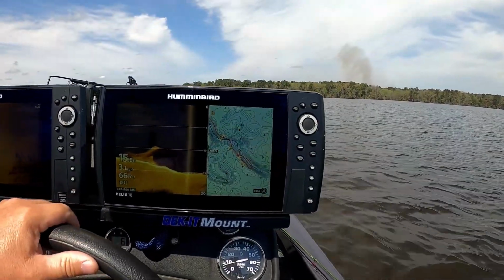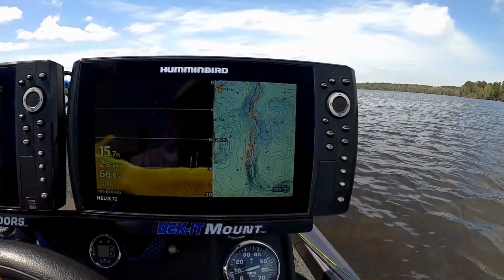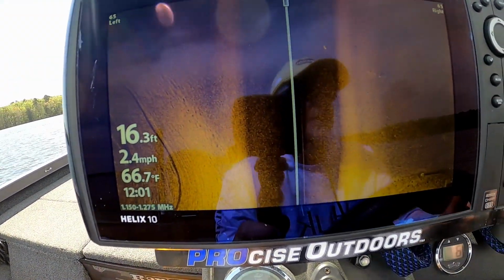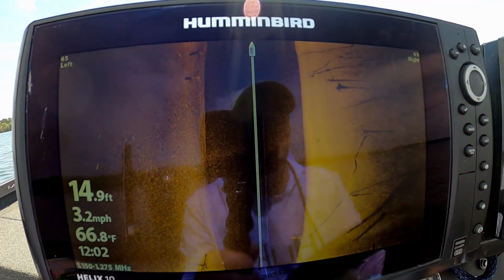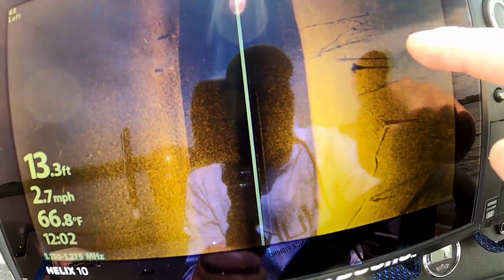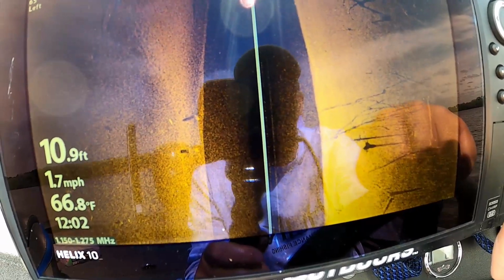Hey guys, we're gonna make a little circle here, and I'll go back by that stump I was catching those fish on. Probably can't see them anymore, but we're gonna go by it one time anyway just to see if we can see any more left on the screen. The next ones I find, if I find some more, we'll try to show them a little better. All right, guys. That's what they were in right there, if you can see it. There's a whole bunch of little stick-ups right there. I've pretty much scattered them now so you don't see any fish, but we're gonna look around through here and see if we can locate a few more, and we'll show them before we start trying to catch them.